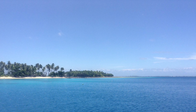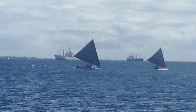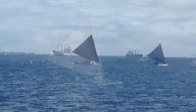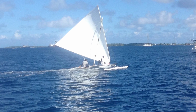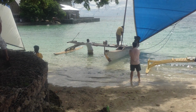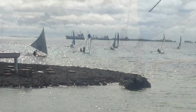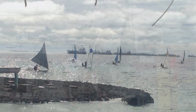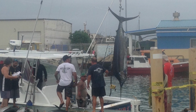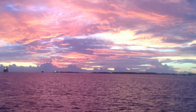And this is the island itself, really beautiful. And one of the big things in the Marshall Islands are the sailing canoes, and they have a long tradition of sailing between islands. In fact, they were really masters of navigation and sailing. And so they would have these little regattas inside the lagoon. You can see the big ships in the background. They would also have fishing. That's a marlin that had just been caught.